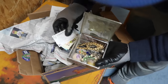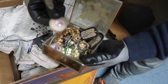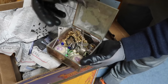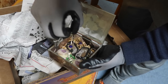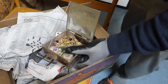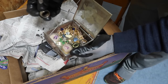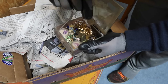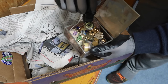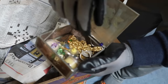Oh, those are dog tags. I'm going to give those back to them. Gems. I'm gonna take these out, give these back to the family. Just wanna put them over here on that box. Got some rings in here. 1943. Bring them home. So we'll have to go through here.